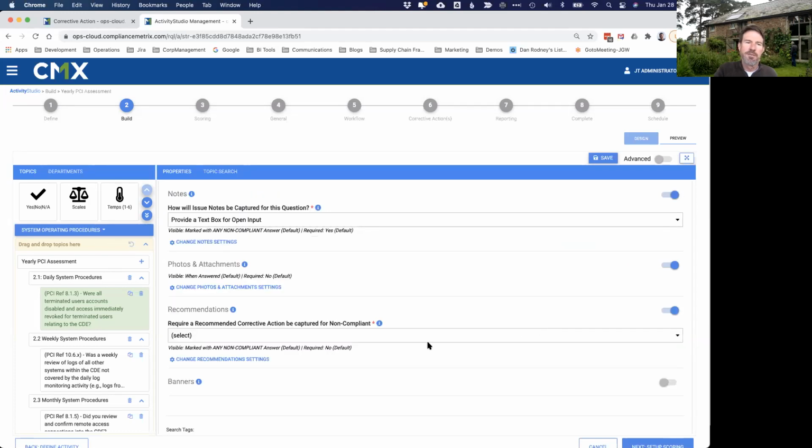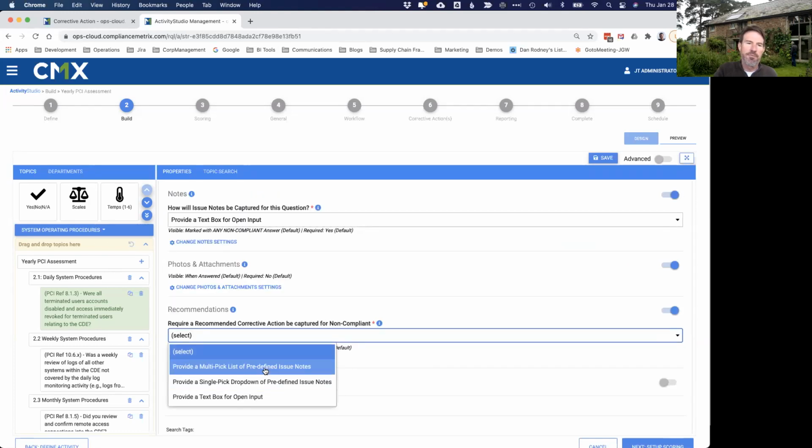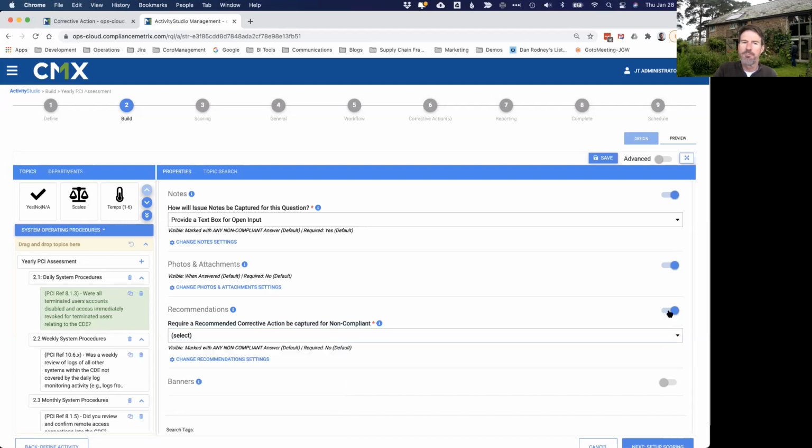So you could say provide a multi-pick predefined list, or a text drop or a text box, or a single pick drop down. So depending on how much you want to prescriptively provide recommendations for what they should do if they might get something wrong, that's handy.